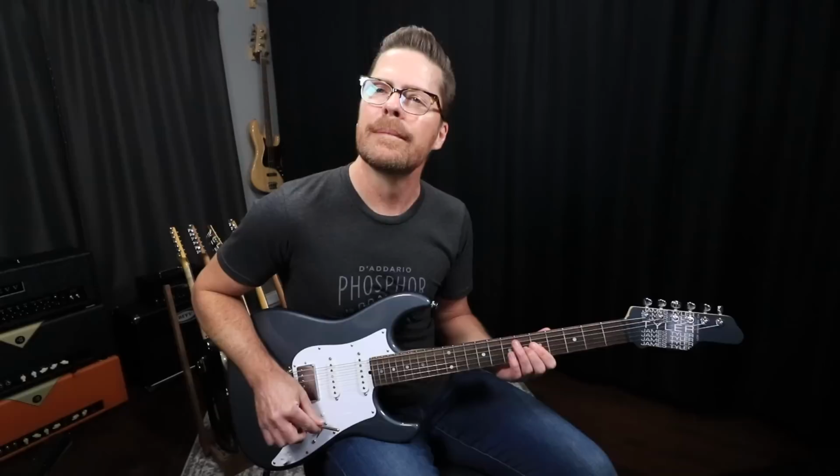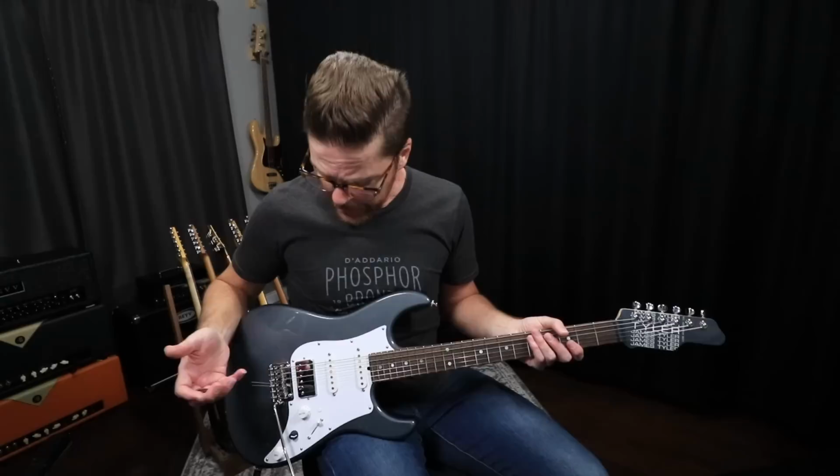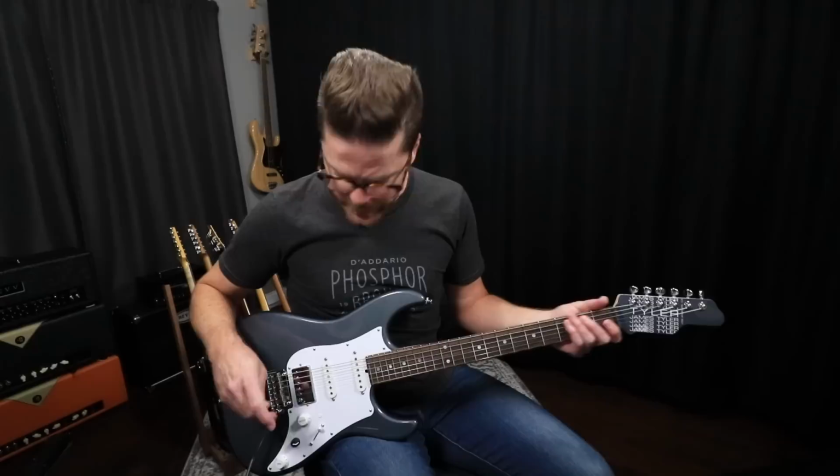Check out this boost circuit. Now, quite honestly, I wasn't that keen on it when I tried it, mainly because I just felt like it was adding too much low end. And I know a lot of guys really love this circuit, especially for single note soloing, and maybe we can check that out later. So here's what I did.